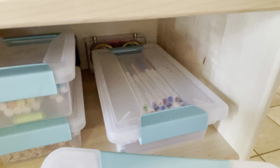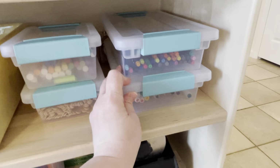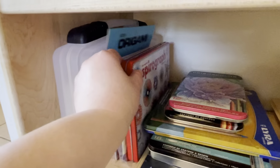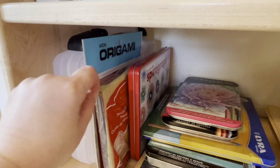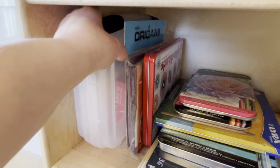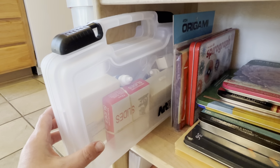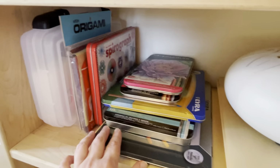I think those are Crayola Super Tips. And then these are just some drawing pens. They're like a felt tip pen. Coming down here, we have a spirograph set, origami paper, and then some tissue paper squares for crafts. This set, these are all the things that go with our microscope for making slides. This is a bunch of art stuff.